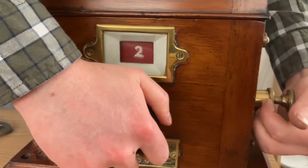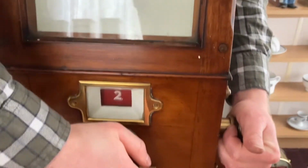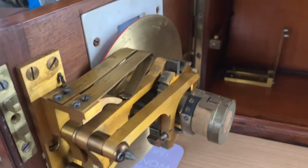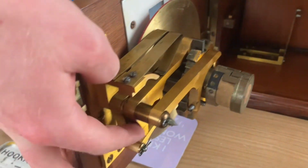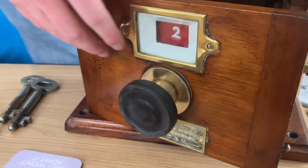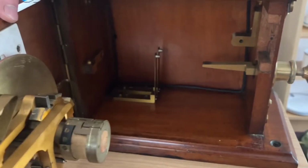You need to do some work with this. Hopefully not, it's because that becomes bent. Yeah, it looks like it's had a fair bit of wear on it. That's how that works. And then the rest is just basically a standard Tyers instrument.